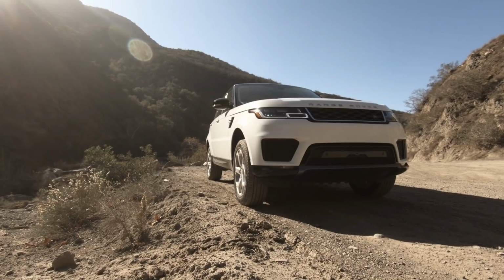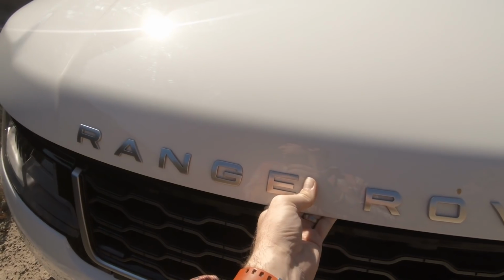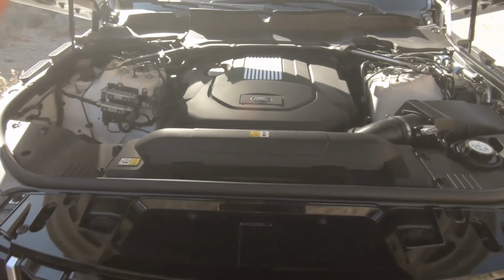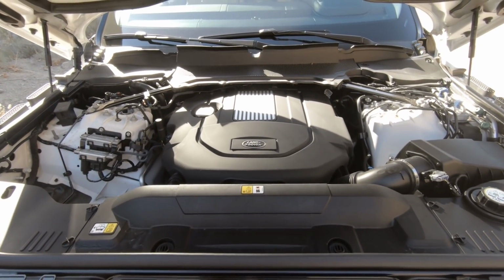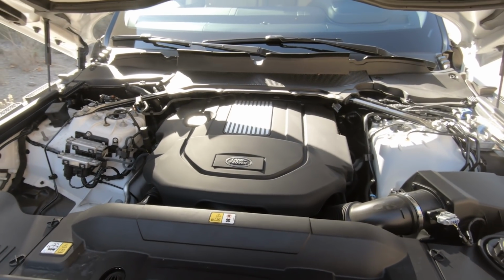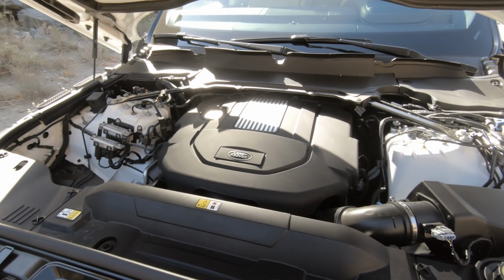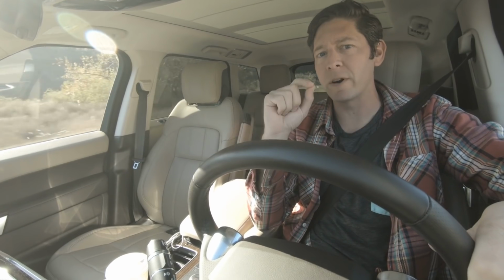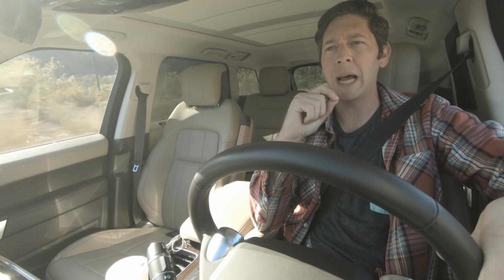This is the Range Rover Sport TD6, and TD6 means that it is a turbo diesel six-cylinder. It's a 3-liter engine, and it makes 254 horsepower, which isn't much, but it makes over 440 pound-feet of torque, which is plenty. This thing gets up and goes. Now, it is not quick. However, it is quicker than you think. And sometimes that's better than knowing what the actual numbers are.